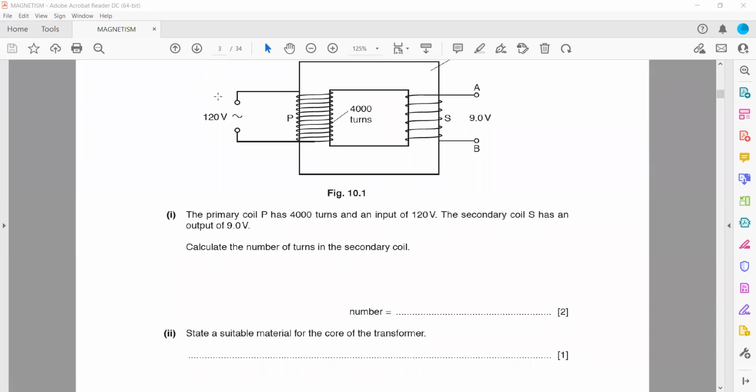In the question, a primary coil has 4000 turns. So the number of turns of primary, Np, equals 4000. The input voltage is called Vp, which is 120. The secondary voltage is 9, and the number of turns of the secondary we don't know.